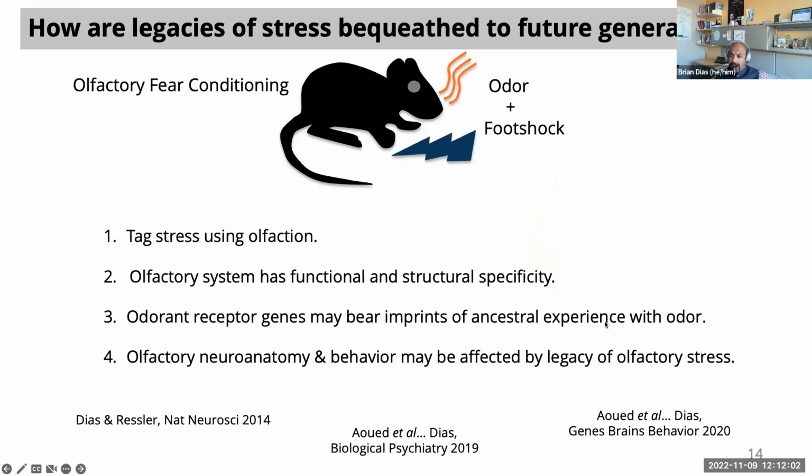And so what we've done now over the last several years, over 3 papers, we leverage the power of olfaction. We make an olfactory stimulus stressful to an animal. And we do that by performing olfactory fear conditioning, where we pair a particular odor with a foot shock. And because we've tagged that stress using olfaction, and that olfactory system has a structural and functional specificity that I've talked to you about, the idea then is that maybe odorant receptor genes might bear imprints of that ancestral experience with the odor, and then future generations, the offspring, their olfactory neuroanatomy and behavior towards that odor that was tagged with a stress in the ancestral generation, that may be affected by the legacy of olfactory stress.